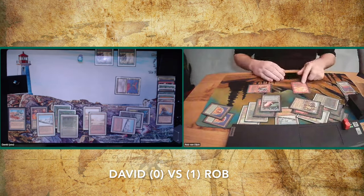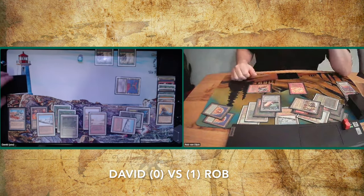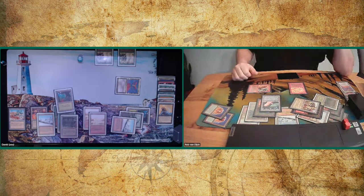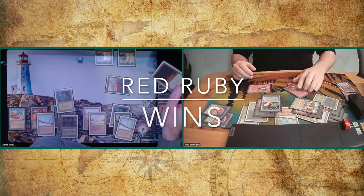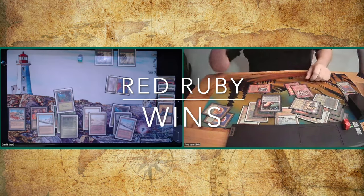Inferno dealing 6 damage to all creatures and all players. Unless David has something in there, but nope, it's a forest. This is it. End of the road here. Wow, wow, wow, wow, wow. David winning it here. And Rob winning it here, of course, against David.